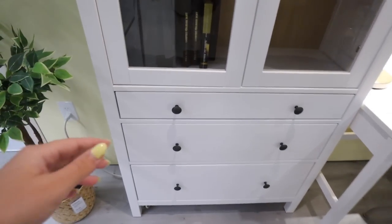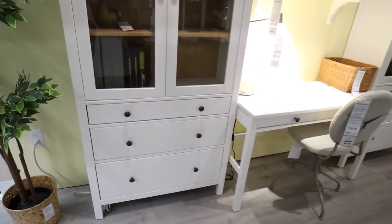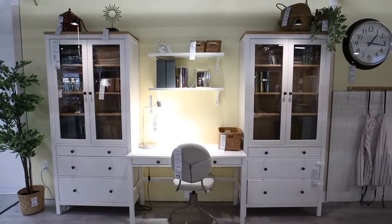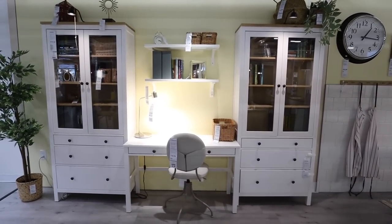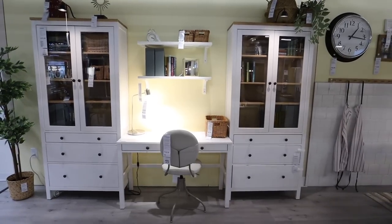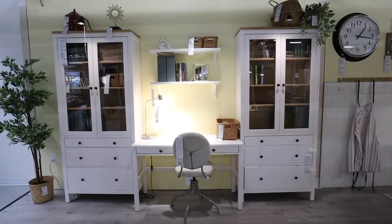What's great too about the Hemnes collection is that you can easily change out the knobs, which will totally change up the style. You can get knobs for super cheap, again, at Amazon or even here at IKEA. With these Hemnes pieces, they were able to make almost like a built-in effect without the price tags. You get the two bookshelves, the Hemnes desk, and these two shelves right here, and it almost looks like this big built-in set for a fraction of what that would actually cost.